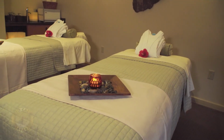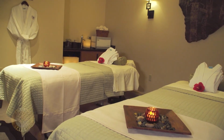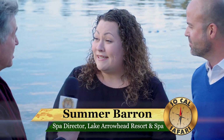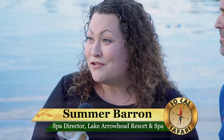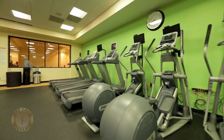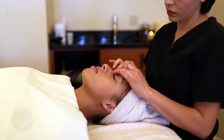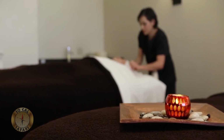Now that is a gorgeous spa. Tell us a little bit about what goes on in the spa. Sure, absolutely. Thank you. The facility itself is 8,000 square feet. Just for the spa? Correct. Wow. Yes, 10 treatment rooms in total. And we are a full service spa, salon, and fitness center. Hair, makeup, nails, massages, body treatments, facials, you name it, we do it.